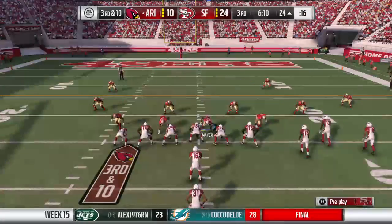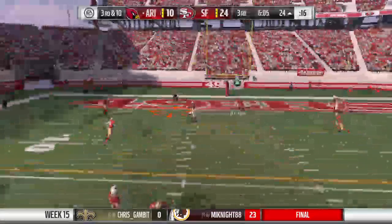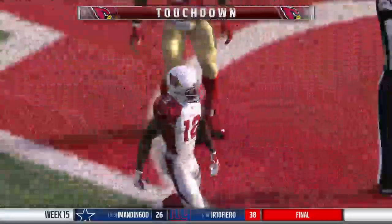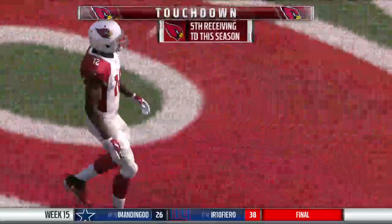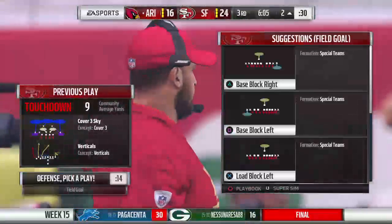Green 39! Green 39! On 3rd down, he'll drop to throw. And he is into the end zone. Touchdown, Arizona. John Brown, his 5th touchdown now on the year. And the Cardinals draw a bit closer.